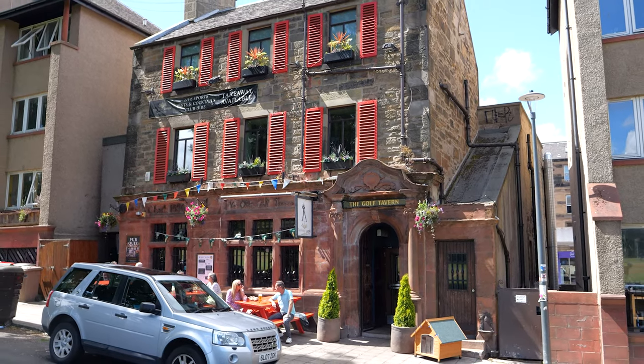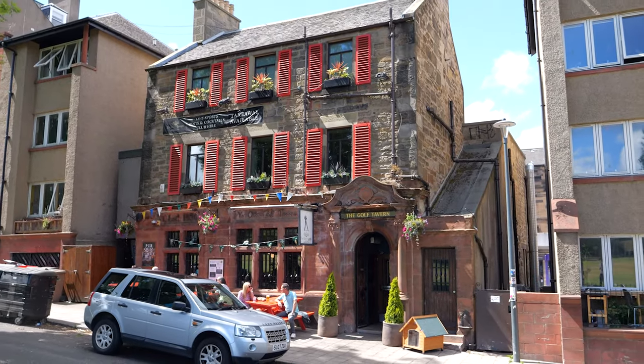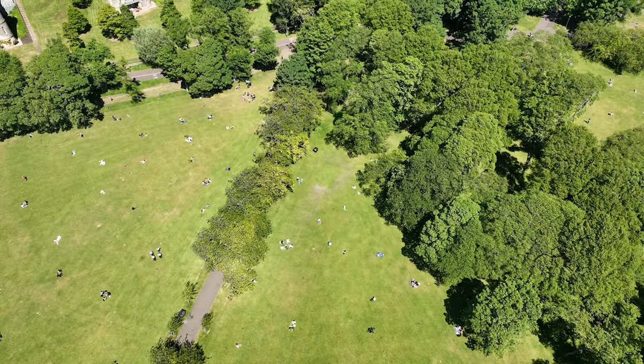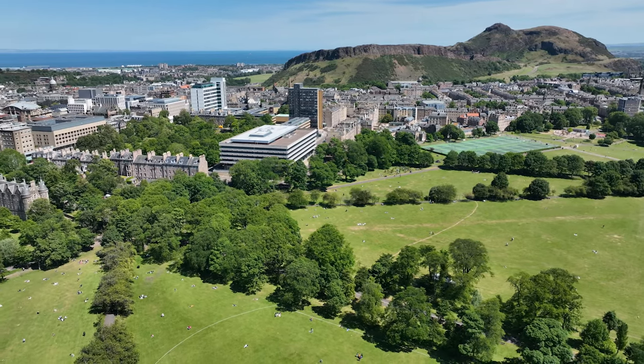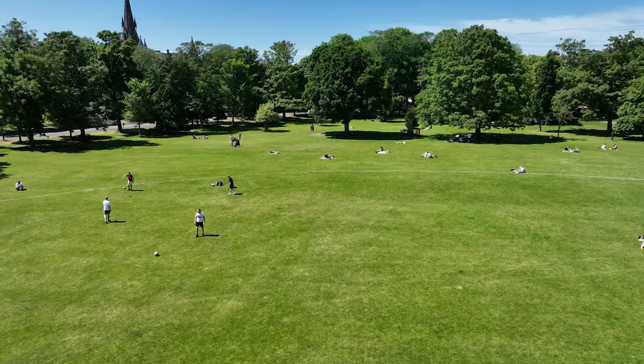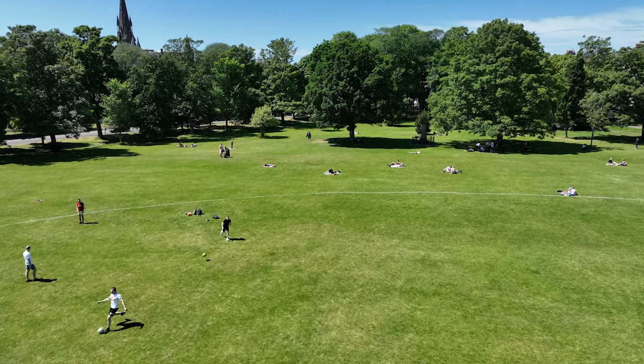And if you don't have a club, you can pop into the golf tavern pub to hire them. After the links, you'll find the main section of the Meadows. The size of the open area makes it the perfect place to sit and have a beer while sizzling meat on a disposable barbecue.